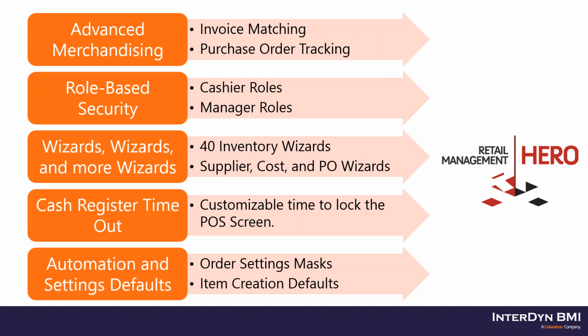They've also added the ability to have manager roles inside of the manager application. So where RMS was, if you had access to manager, you had access to just about everything, RMH allows you to define what somebody with that manager role has access to. And then wizards. There are a lot of wizards in RMH, and the thing about the wizards that is really good is it lets you en masse change data. It lets you update data in significantly more ways than RMS ever did.